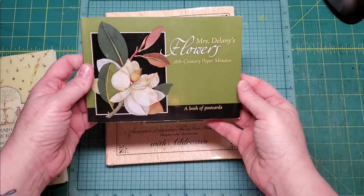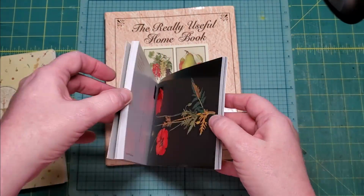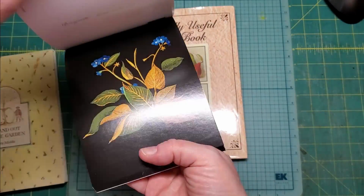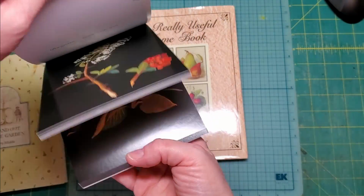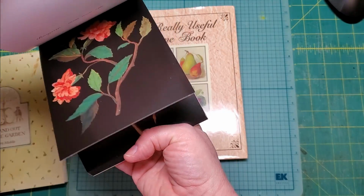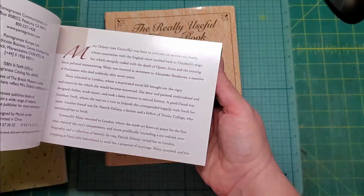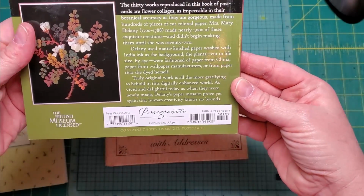This next one is a book of postcards, and this is brand spanking new. But these postcards were made by a lady who was born in the 1700s, and these flowers are actually made from cut paper. So she made mosaics from cut paper to craft these images of flowers, and there's a little story at the front of the book that explains how she did that. So this is from the British Museum.